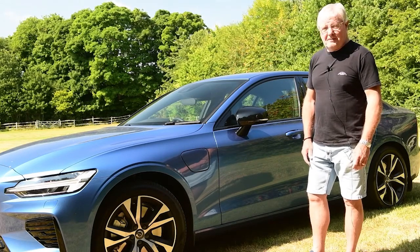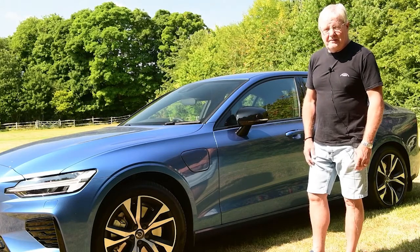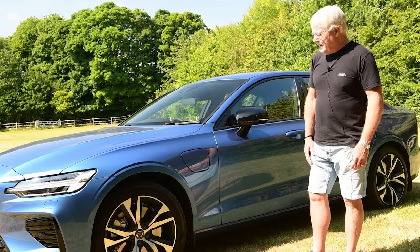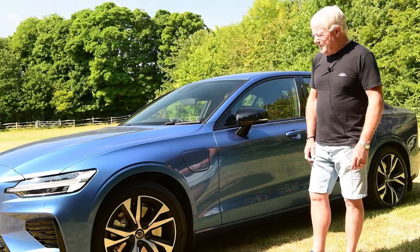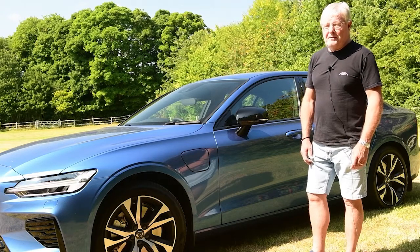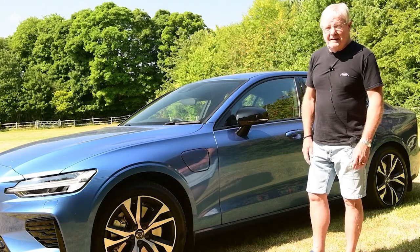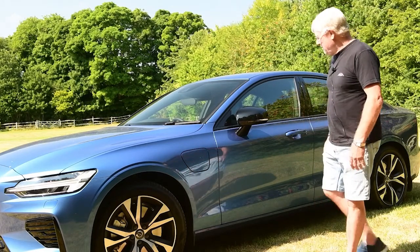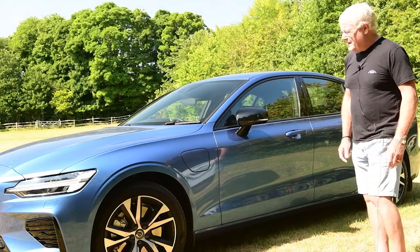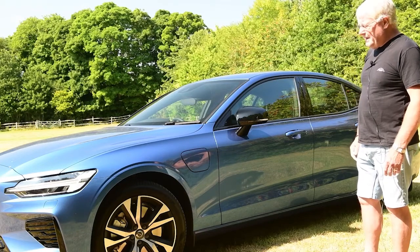I'm not going to go into all the specifications of it because you can find all that on many other YouTube videos, and also the Volvo website will give you the full specification of the car. But it is very quick. It's probably 0 to 60 in around about 5 seconds or thereabout, which is quite good for quite a big car. It's quite a long car, and it's quite heavy as well with all these batteries inside. So it's quite an impressive performance.